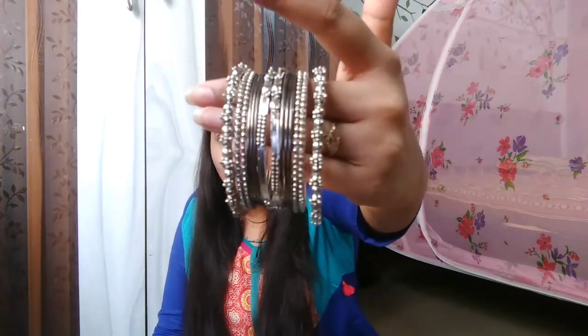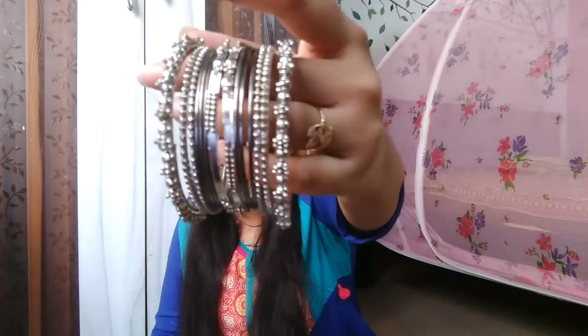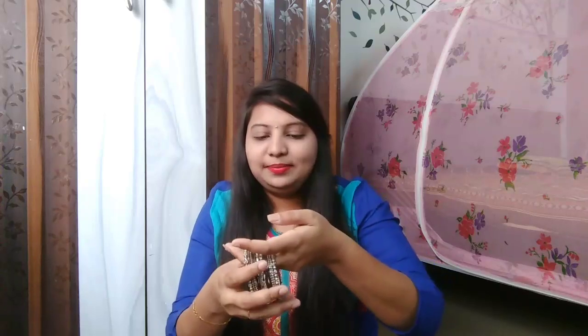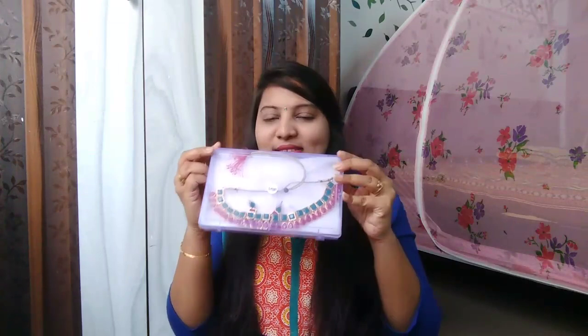These are also metal bangles. White color metal bangles. And these are very heavy. These bangles are very heavy. And these bangles are also for just 100 rupees. And next I bought this gold.